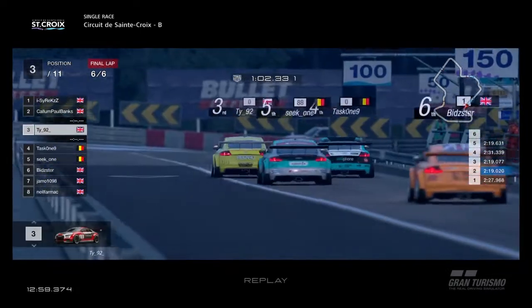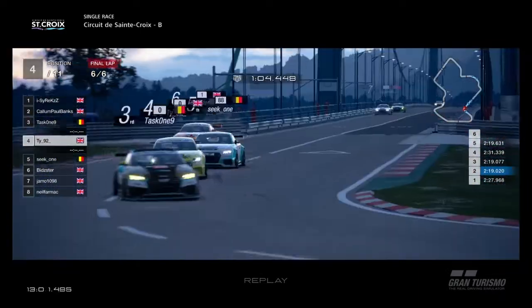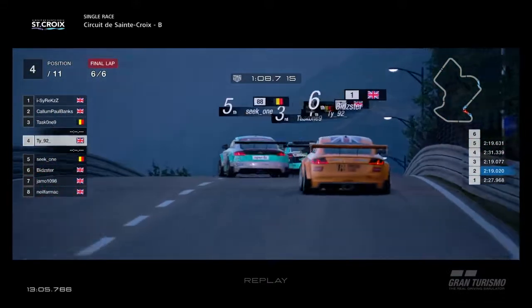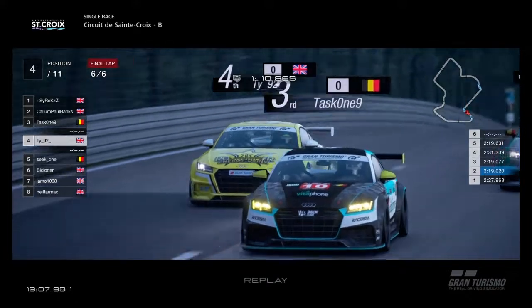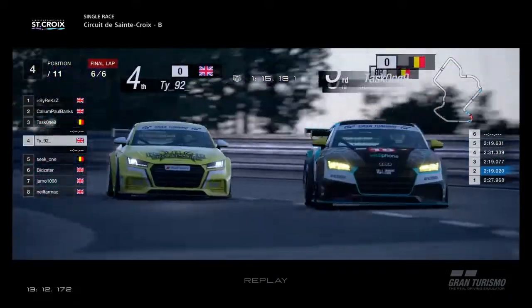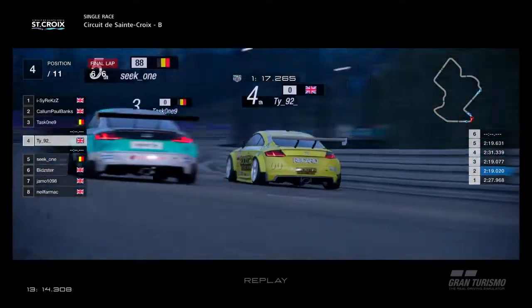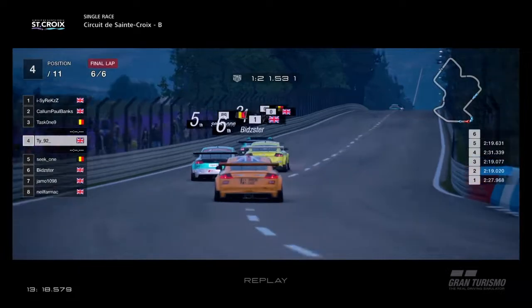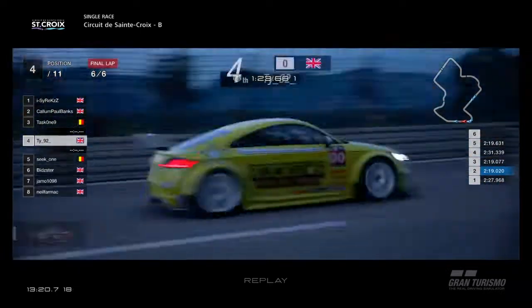As TY now up the inside of Task, but lets him go. Task tries to keep it around the outside and does so. Good job there by Task. As Seek now has a look to pass TY. TY has to go onto the defence again. So he's going to defend and attack at the same time. Black and blue in front, black and blue at the rear. Everything all over the place.